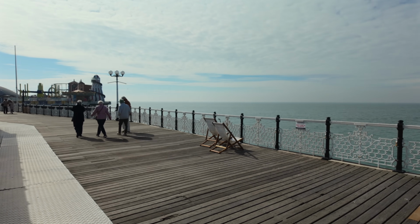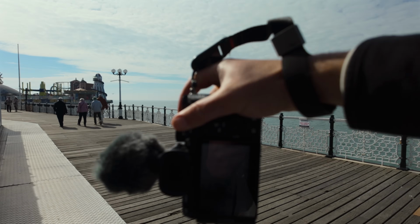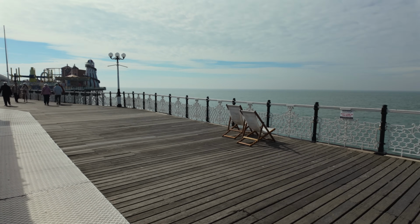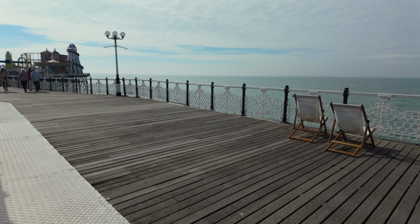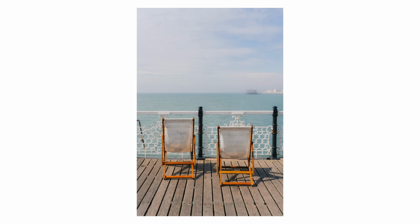Now here's an example where the angle can really make a difference. We've got two deck chairs up ahead. If I take a photo of them at this angle, it adds a bit of depth and it makes you feel more like you're standing here, more like it's a 3D scene. Whereas if I just go straight behind them, excuse the noise, and I take the same picture, you'll see it's just not quite the same.